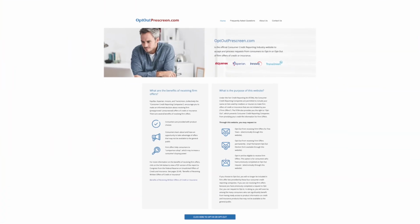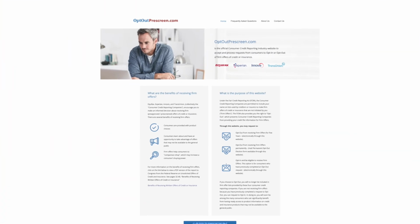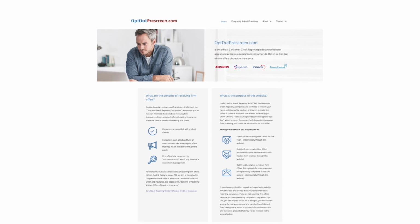And another little tip, if you are tired of getting those little credit card offers in the mail, you can opt out of that. It's called the opt-out pre-screen. It will opt you out of pre-screened offers for credit cards, auto loans, things like that. And as an added bonus, you usually get a 5 to 10 point boost in your score because it shows the credit bureaus that you're being responsible and you don't want offers being given to you all the time.